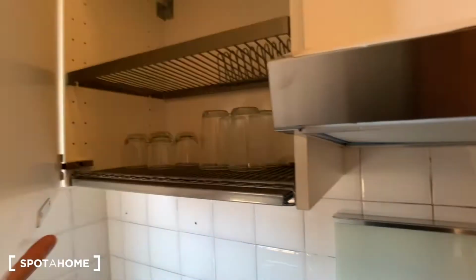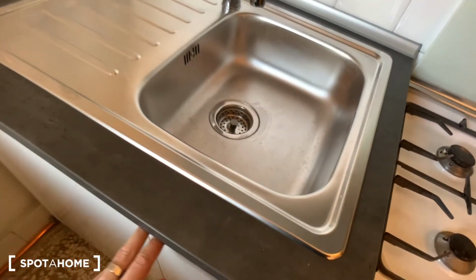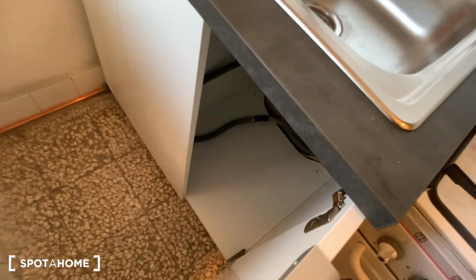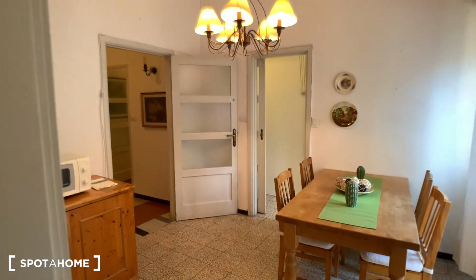And eventually here, we've got a cabinet with a rack to dry your plates after washing them in the sink, which sits here at the bottom. Some more room for the rubbish, and this little window here for ventilation, which is connecting to the balcony.